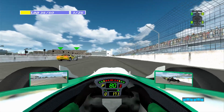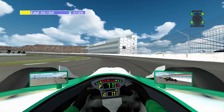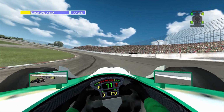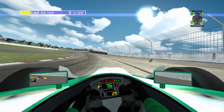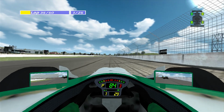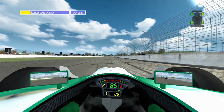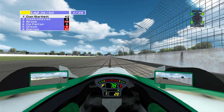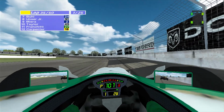Pits are open. Green flag this time by. Okay, so green flag this time by. I am going to be pacing the field until the start. I'll try and get a jump on him. I've got to be careful though, because my tyres are cold. So I probably want to gun it going into turns 3 and 4. So I will slow the pace down and then go.